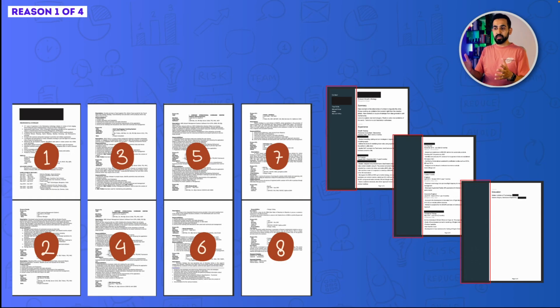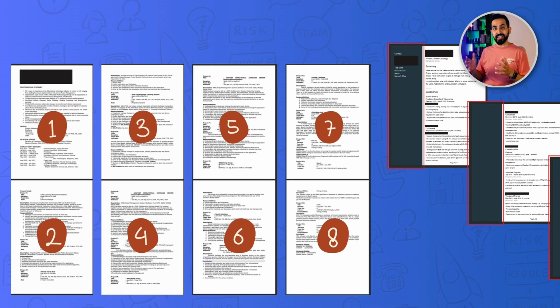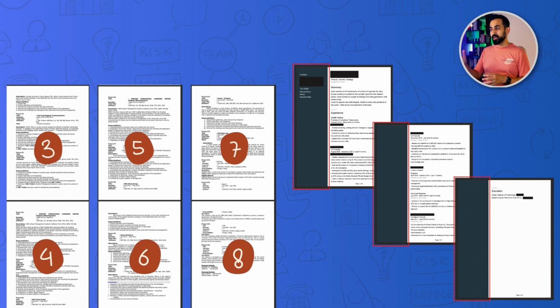So take a look at this resume on the left. This resume is actually 8 pages. I'm not going to read through 8 pages to figure out what's important and what's not. This other one, while it is 3 pages, it could have easily been compressed to 2 pages because there's a lot of white space that's wasted on the sides.